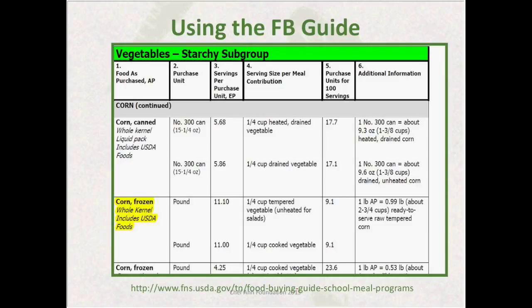So let's stick to the highlighted area now. And we move over to the next column, which is servings per purchase unit. And this is where it gets confusing. For our recipe today, we are cooking the corn for 15 minutes in the oven, and I only know that because I read the recipe. So I'm going to use 11.00 as my servings per purchase unit. Now, what does that mean? Well, what that means is that you get 11 quarter-cup servings of corn from 1 pound.